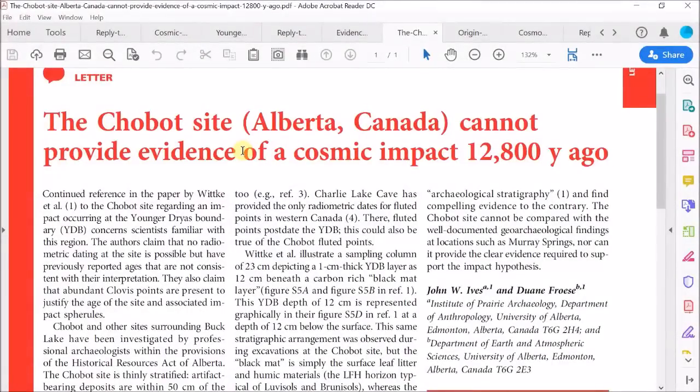The only evidence provided by the Comet Research Group that the specific Chobot site Black Mat dates to the Younger Dryas period is the presence of a few Clovis spear points immediately below the boundary layer. So the Black Mat at Chobot is only dated by this inference, by the presence of some apparent Clovis spear points. So I think I agree that this site shouldn't have been included by the Comet Research Group, and essentially the complaint of Ives and Froese is upheld, I think. So in the end, criticism of this spherule work is easily countered apart from the dating of the Chobot site.